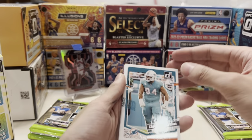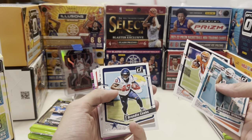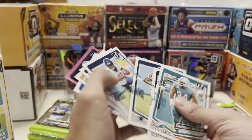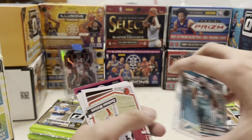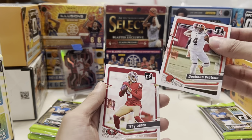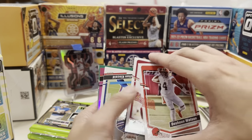We got Christian Wilkins, Darnell Mooney, Brandon Cooks again. Two Brandon Cooks. Is this a Texans uniform? Texans uniform. Is he in the Cowboys right now? It must be from last year then. So it's Deshaun Watson, Trey Lance. Yeah, these are last year's uniforms. I guess they didn't update it.